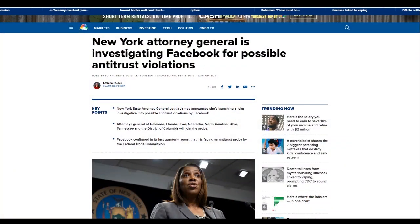New York State Attorney General Letitia James announced her office is launching a multi-state investigation into Facebook for potential antitrust violations, along with attorneys general from Colorado, Florida, Iowa, Nebraska, North Carolina, Ohio, Tennessee, and the District of Columbia. The investigation will focus on whether, quote, Facebook's actions may have endangered consumer data, reduced the quality of consumer choices, or increased the price of advertising. Facebook revealed in July that it's also facing an antitrust investigation from the U.S. Federal Trade Commission. So it shouldn't be a shock when New York State joins in, as they often do in these cases.